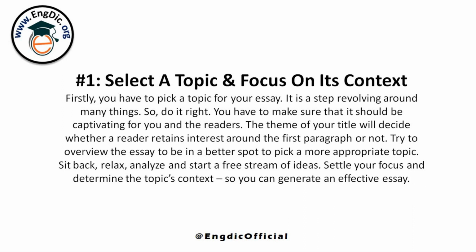Try to overview the essay to be in a better spot to pick a more appropriate topic. Sit back, relax, analyze, and start a free stream of ideas. Settle your focus and determine the topic's context so you can generate an effective essay.